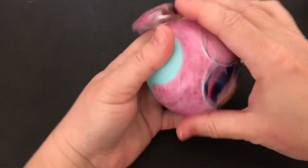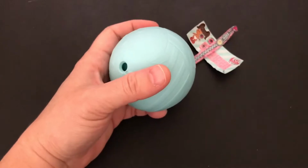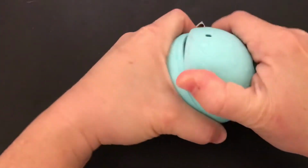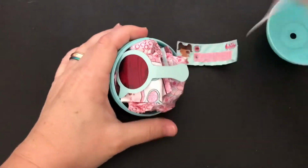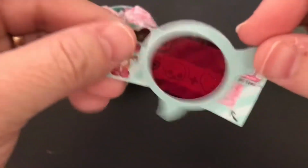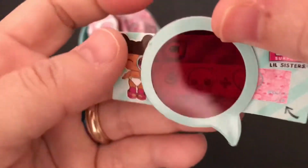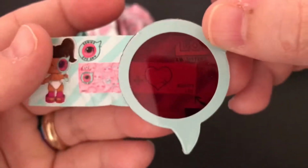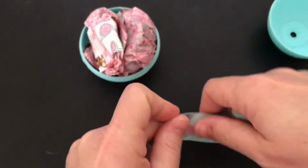There we are. So now we can open our ball and find out what surprises are in there, which little sister we have. Give a little twist, and there's our spyglass. So we're gonna go ahead and take a look at our sticker clue. And it's a dog, plus a heart, and it says pet power. Very cool. I wonder what little sister has that clue.